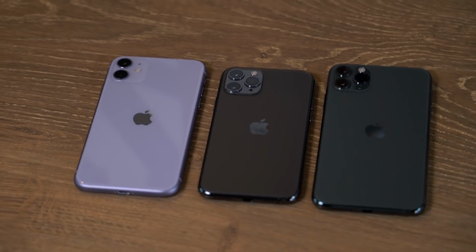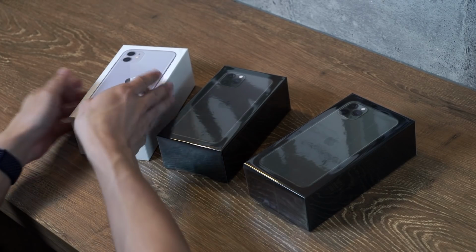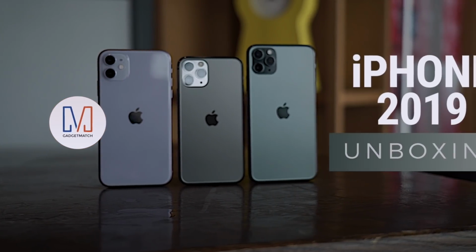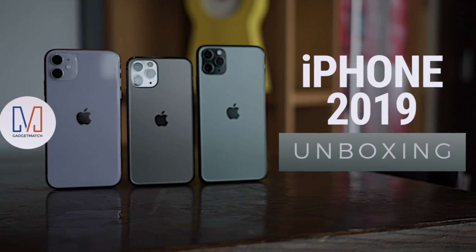Today is September 17, 2019, and in 3 days, 3 short or 3 agonizing days, depending on how excited you are, the new iPhone 11 and 11 Pro will be available. If you're watching this video before then, great, because this is a super special early look. Today we have the new 2019 iPhones, sealed and in their retail boxes: the iPhone 11, 11 Pro, and the 11 Pro Max. And of course, we're going to unbox them for you, tell you what's different in all 3 models. And now, because we have the actual retail units, we can also take a closer look at all of the new features. So fasten your seatbelts as we introduce the new 2019 iPhones, GadgetMatch style.